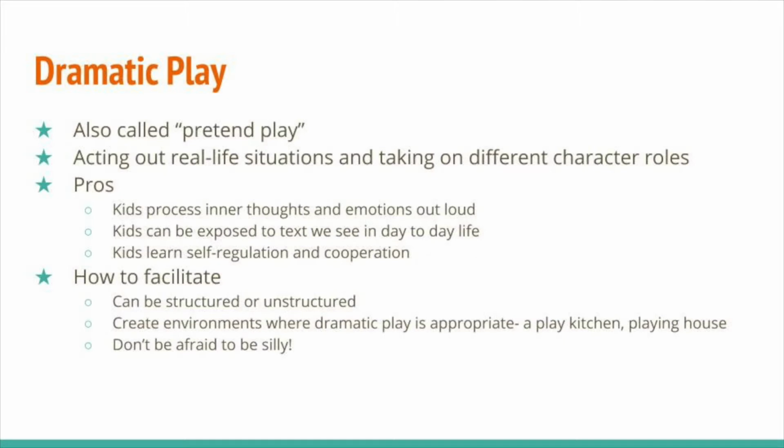This kind of play can also be called pretend play, and involves acting out real-life situations and taking on different character roles. Some great things about this type of play are that kids get a chance to process inner thoughts and emotions through the play, such as when they play house and pretend to be sad, so the child pretending to be the mother can comfort them. Kids also can be exposed to text that they may see in day-to-day life, such as a menu when they're playing restaurant or worksheets when they're playing school.